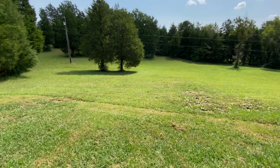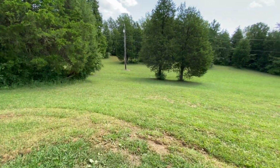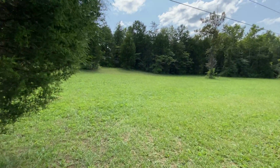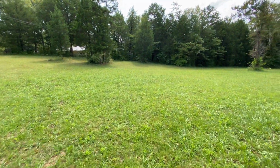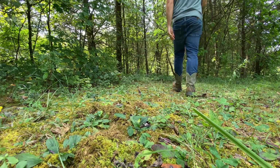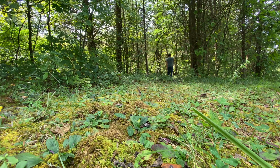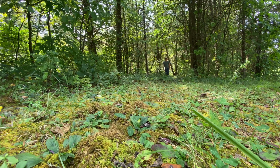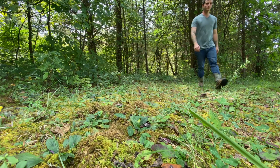Let's walk around it. One of the features that I really like about this property is this strip of woods that separates our land from the main road. While we do have a lot of woods on the north side of our property, it's nice to have this extra little slice. There's a lot that we can do here too, like run pigs perhaps, or goats one day.